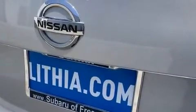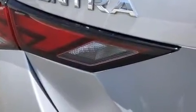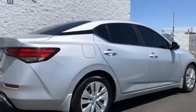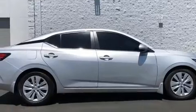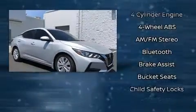A wealth of standard features means that you no longer have to sacrifice, such as remote keyless entry, delay off headlights, variably intermittent wipers, a trip computer, lane departure warning, and one-touch window functionality. Audio features include an AM/FM radio, steering wheel mounted audio controls, and 4 well-positioned speakers.